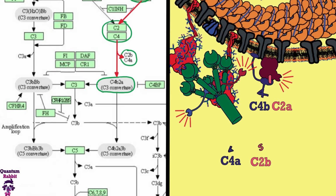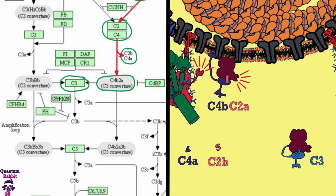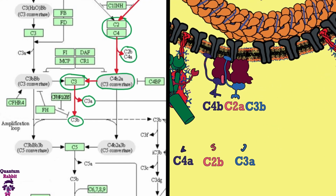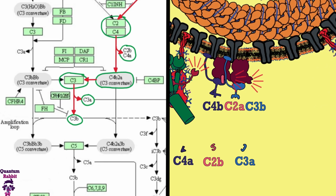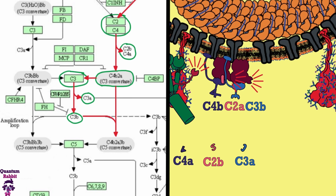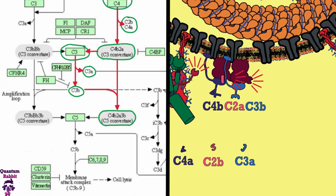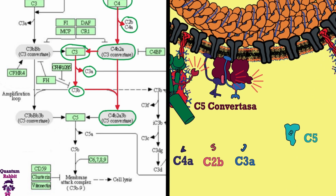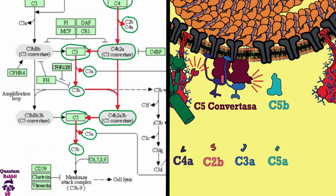The C3 convertase begins to massively hydrolyze the C3 proteins into two parts, C3a and C3b. The C3b parts get covalently attached to the membrane. C3b couples with C4b-C2a to form the C4b-C2a-C3b complex called C5 convertase. C5 convertase begins to massively hydrolyze the C5 proteins into two parts, C5a and C5b.